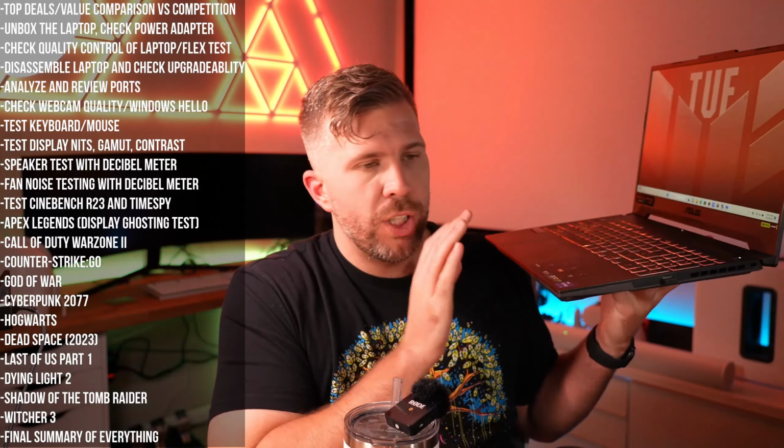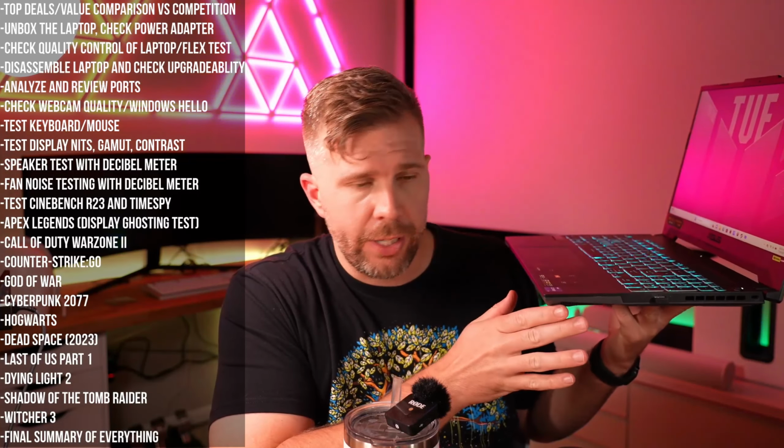Quality control on this laptop was very good. Flex test was very good. We've got a metal lid on here. It's a very rigid feel to this laptop. It is plasticky build, but it feels like the high quality type of plastic, which is better, I think, than the Acer Nitro series, the Lenovo IdeaPad series. It feels like a more premium product overall.